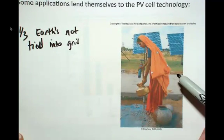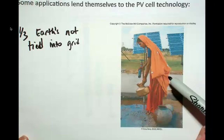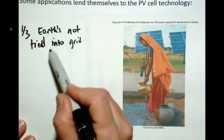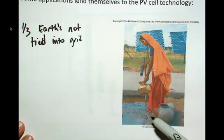That's why out in the middle of nowhere on a rural highway, maybe you'll see a solar panel with a flashing light that says curve ahead or something like that, because it's just too expensive to get that point in the middle of nowhere, say Texas, on the grid. But imagine one-third of the Earth's population not tied to a grid at all. And so here's an example.